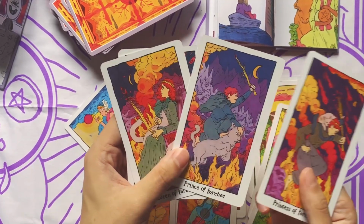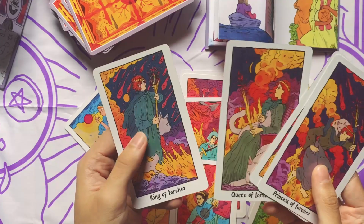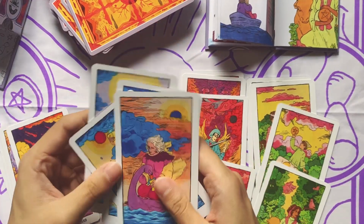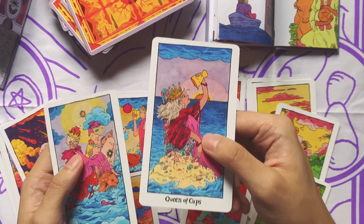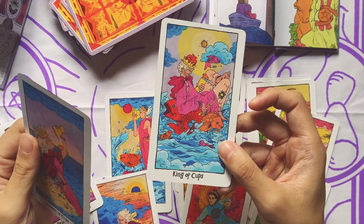I like that. The crown is also growing. The prince doesn't have a crown, that's so interesting. But you can see they are the same person in the torches. And I feel like it might be the same for the Princess of Cups also. Let me quickly show you the queen. And the king. I love this king. This king is so cute. This king is so chill. I really like this king.